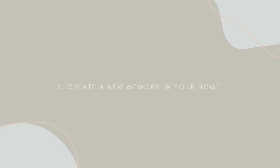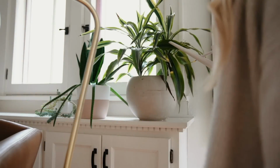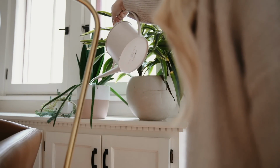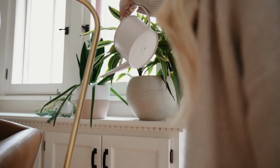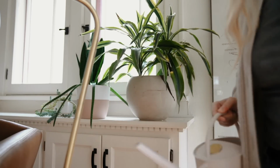A final way to refresh your space is to create a new, out-of-the-ordinary memory in your home. There are a variety of ways you can try to achieve this, whether it's having people over, whether it's repotting a new plant, doing an art project, cooking something that's a bit of a challenge, or having a board game night maybe that's on the floor or somewhere unusual. Using your space in new ways, creating memories can be a great way to give your space more energy.